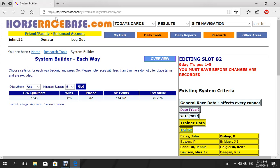But on the bright side, looking at the each way, we've got a few less selections because obviously races with fewer than 8 runners you can't back each way in, and you can see 423 wins, which is about the same, 28%. 761 placed, again win and placed. I wish they'd put that because it's misleading, because that'd be great if you had those two together. So you had about 1,100 winners out of about 1,500 would be great. But no, it's 761 win and placed. So that's the number of times you would actually draw rather than lose both stakes, win and place. And the SP profit is 11,491, which is extremely interesting. Sorry, I forgot the strike rate is very nearly 50%, 49.22.